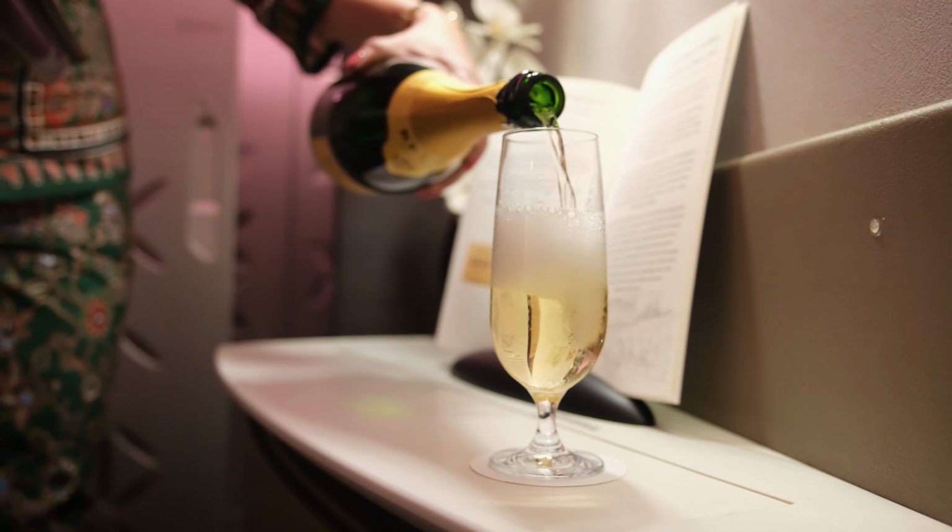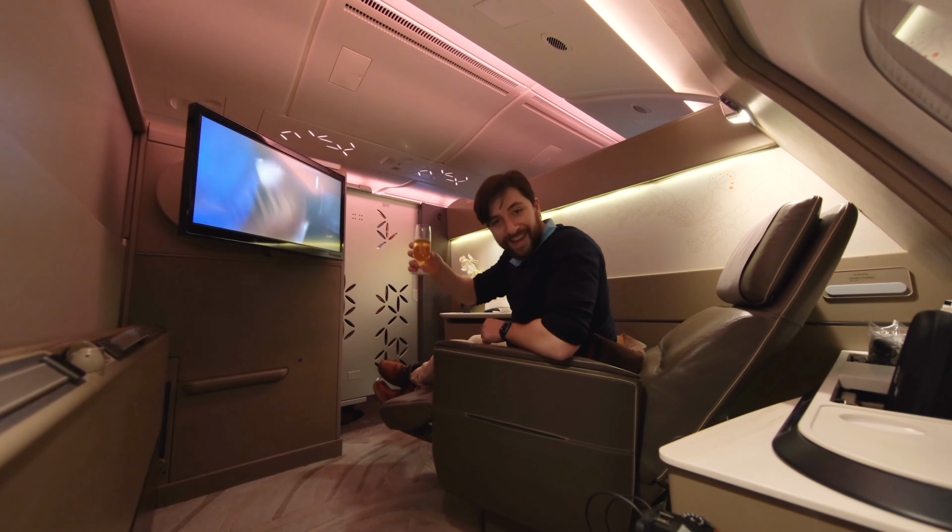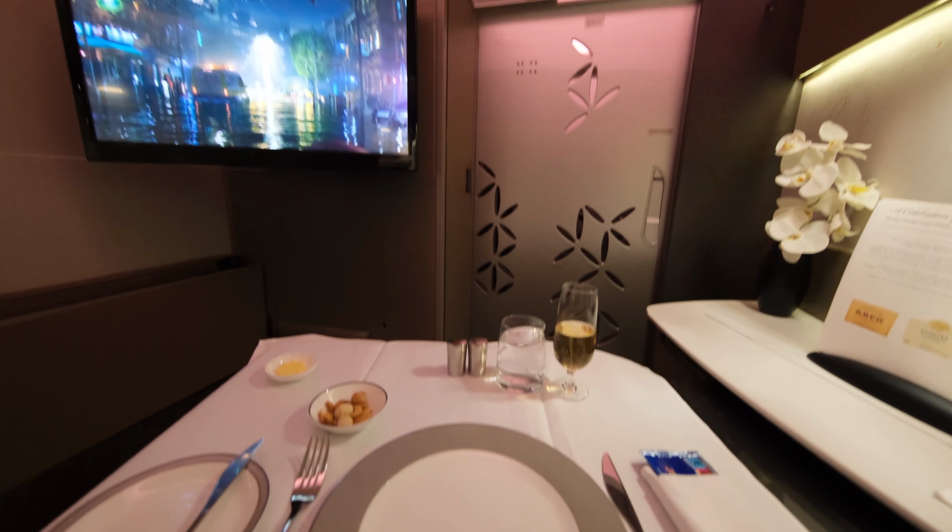As we wait for everyone to board, I'm offered a selection of champagne. Don't worry about which one I picked. I'd eventually try all 3 over the course of the night. After takeoff, it is time for my first dining experience.